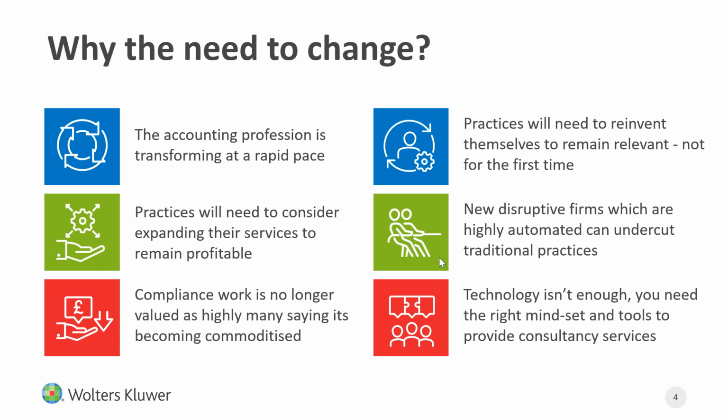They are looking to maximize the technology on offer to them at every stage of the customer journey. With that, they're looking to grow their practices, and usually it is at the expense of others who are maybe a little slower to adapt. And finally, on this one here as well, technology itself isn't enough.